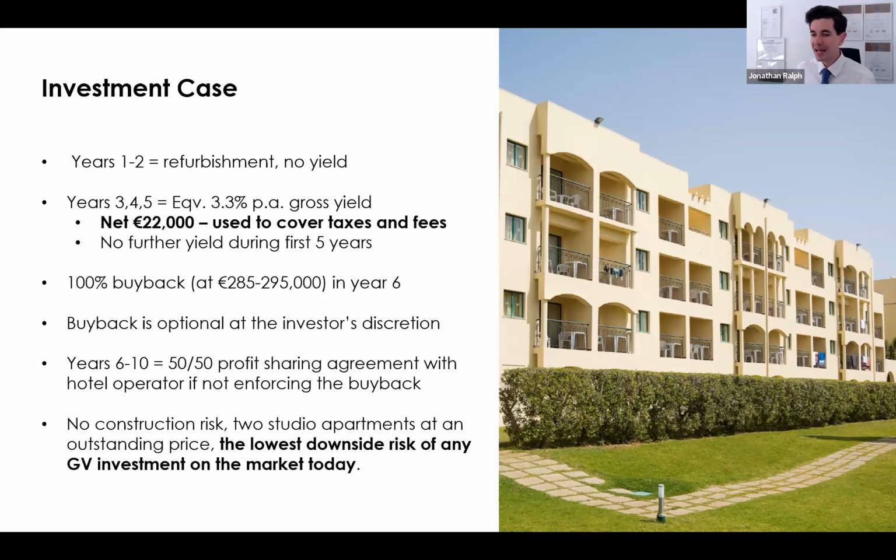If you decide to retain the investment after the initial rental period, which for this particular property is 5 years, if you decide to keep this beyond year 6 and beyond, you would enter into a 50-50 profit sharing agreement with the hotel operator and hold it as an income generator inside your portfolio. It's entirely up to you, or of course you can enforce the buyback.